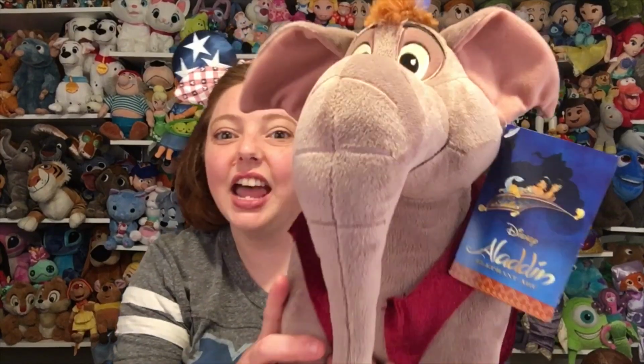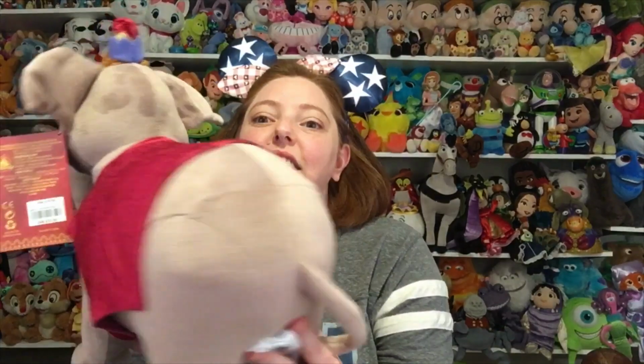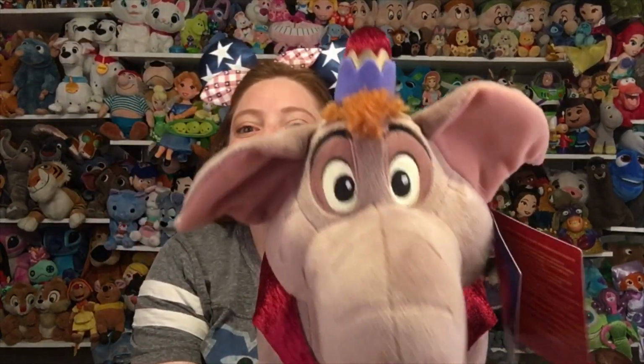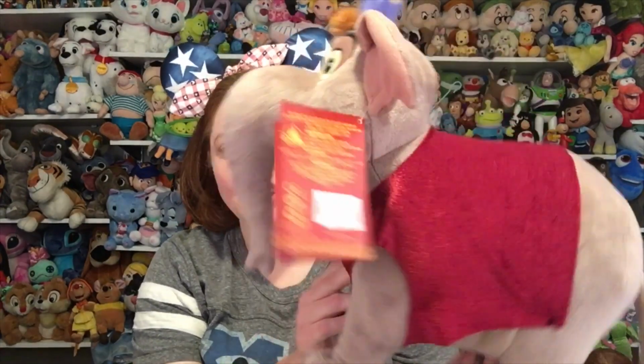But I did get Boo in the elephant form that was the new re-release. The tag for the new re-releases are amazing. And he's so sweet. I love his little hat and the hair sticking out underneath his hat. So stinking cute. And I love elephants too. I don't even know why I didn't get this one to begin with, but I'm glad I got it now.